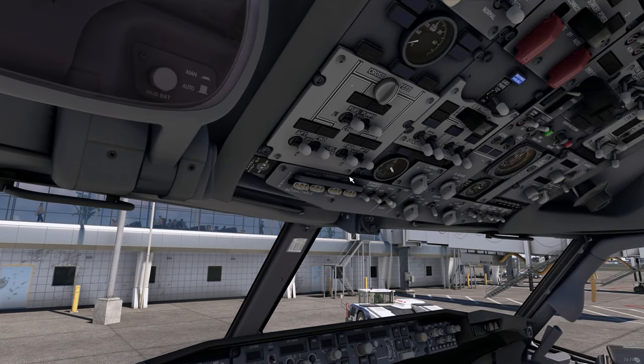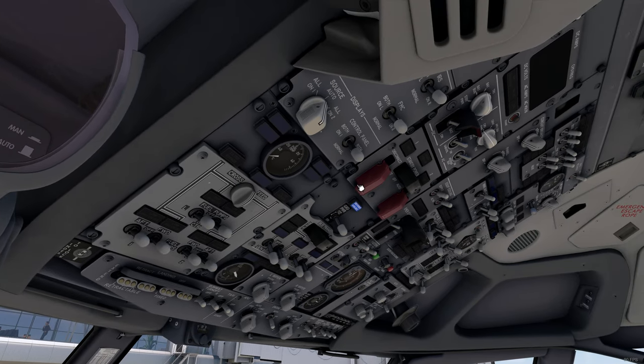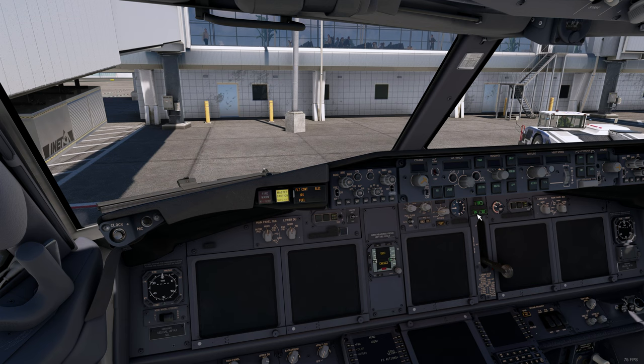Alright, so the electrical power-up supplementary procedure, usually done by the captain, but whoever comes first is the one that does this. Battery switch on. Go ahead and go to the overhead. Standby power is guarded, auto. Alternate flaps off and guarded. The wipers are in the park. Electric hydraulic pumps are off. The landing gear is down and we have 3 green.